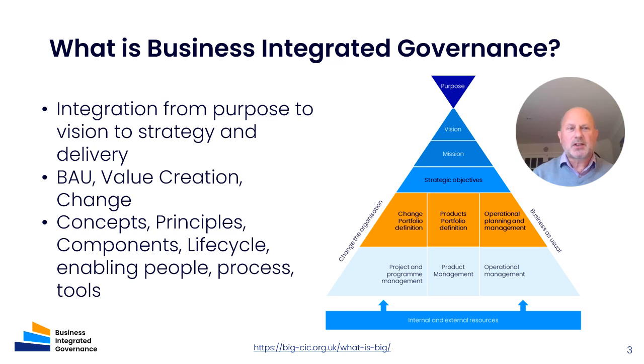It offers a life cycle for how to get this on the exec agenda, to build a business case, to develop the enablers, and move on into waves of business change, which include the enablement of people, development of process, configuration of tools, etc., etc., etc.